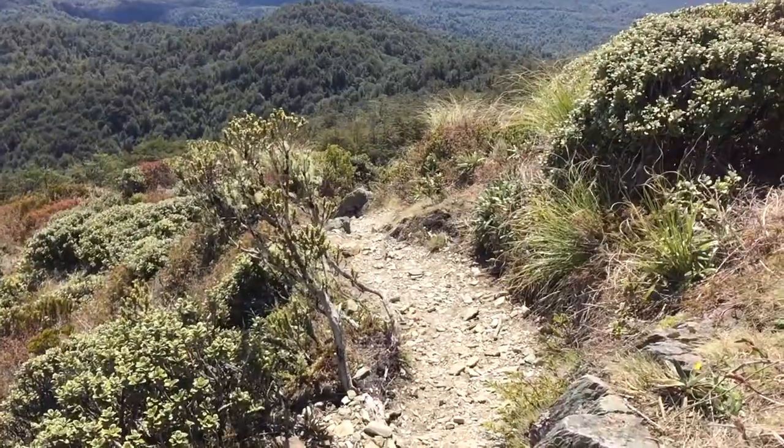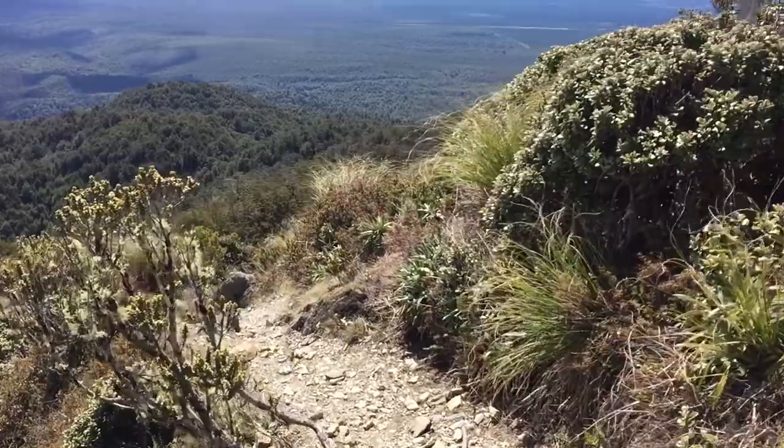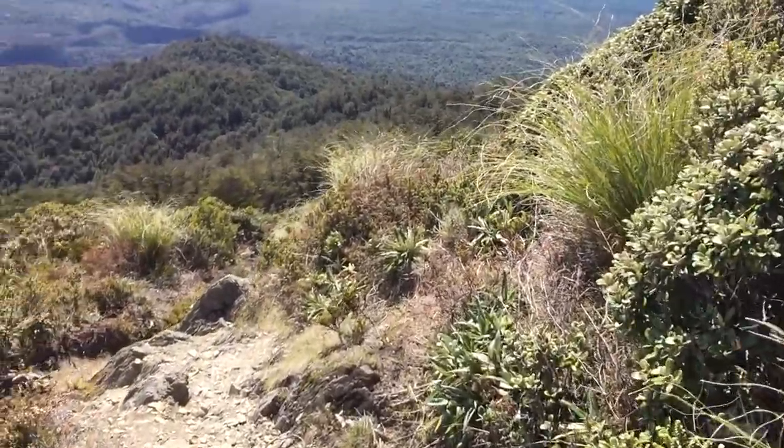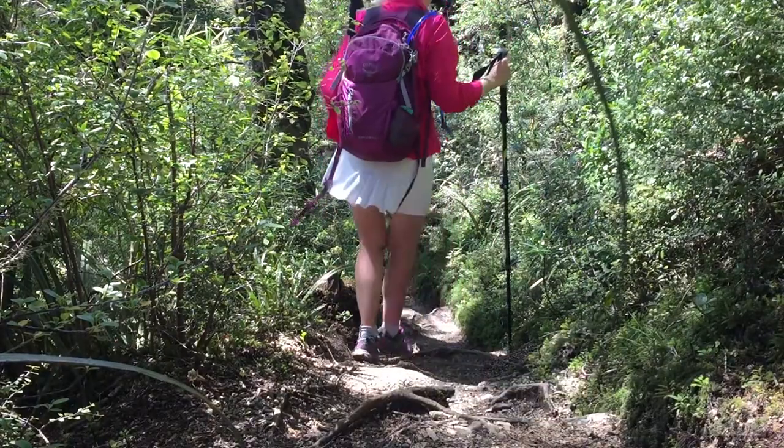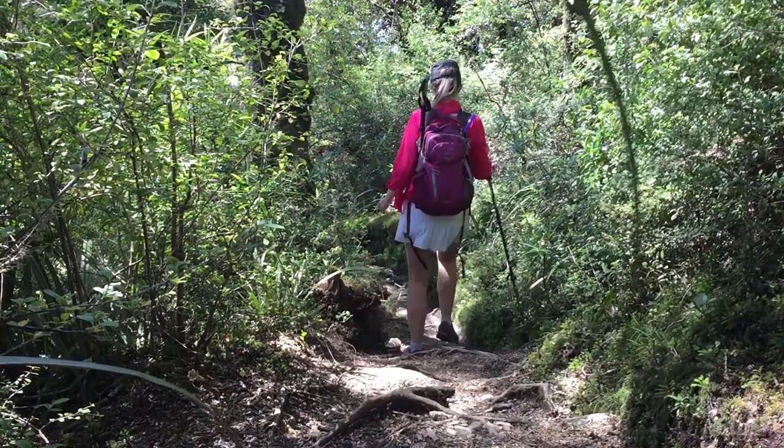So I can talk to you a little bit about the track now. So the first section is quite steep. I sort of relate it to the Mount Tohara track in that it's completely covered by trees and it sort of goes up and up and up and up and up. So it's quite strenuous, it's quite slow going.